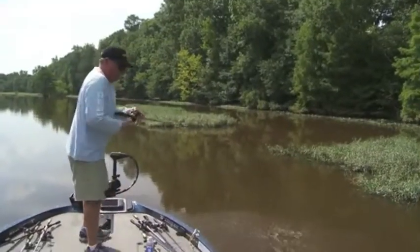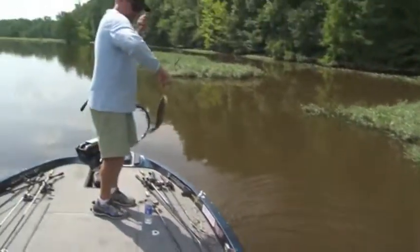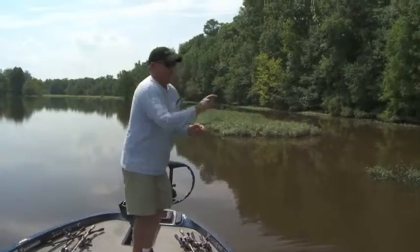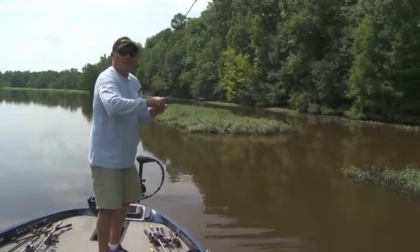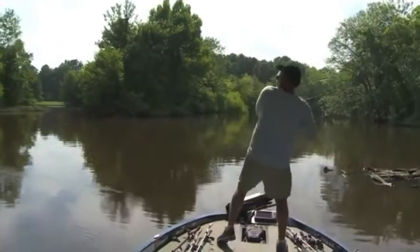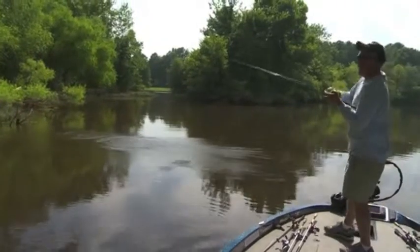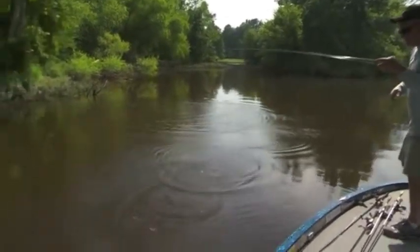Oh, he ran way out. Another one on the shad color worm. Ever since I put this on, I've been getting bites, so I think they're more keyed on bait fish. Another big one right there. Oh, it's not big. He came out of there like a 5-pounder, and that's exactly where earlier I caught that big one.